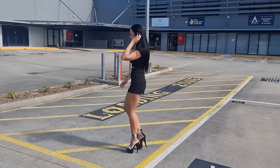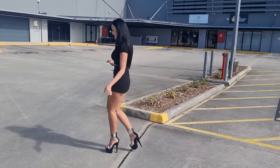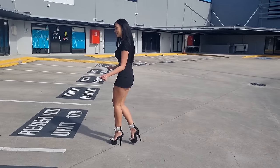And of course you have that really soft pleaser sole in these heels as well, which makes them so comfortable to stay in for a long amount of time.